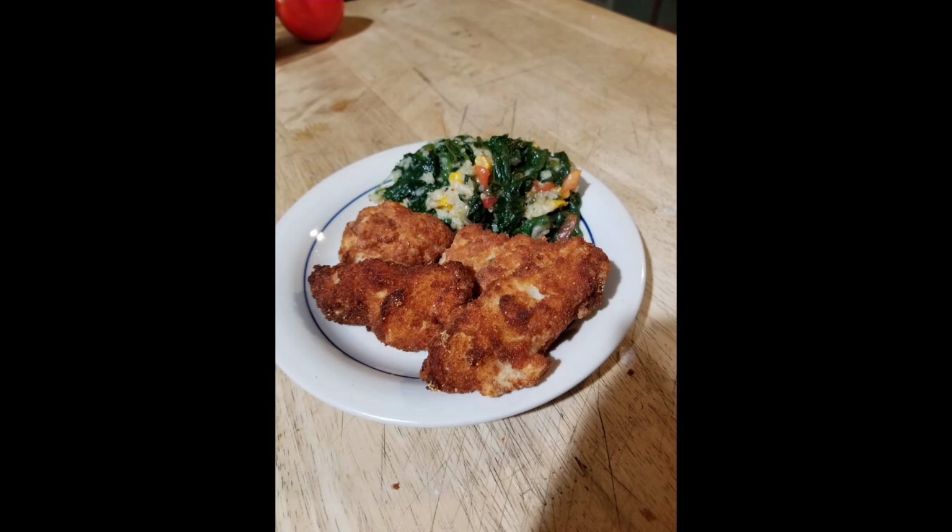Now, this sheepshead meat was actually super sweet. I think it's because there's probably a lot more crabs on the reef they were at, and a lot of fish. How it tastes is based on its diet. But this was some of the best sheepshead I've ever had.